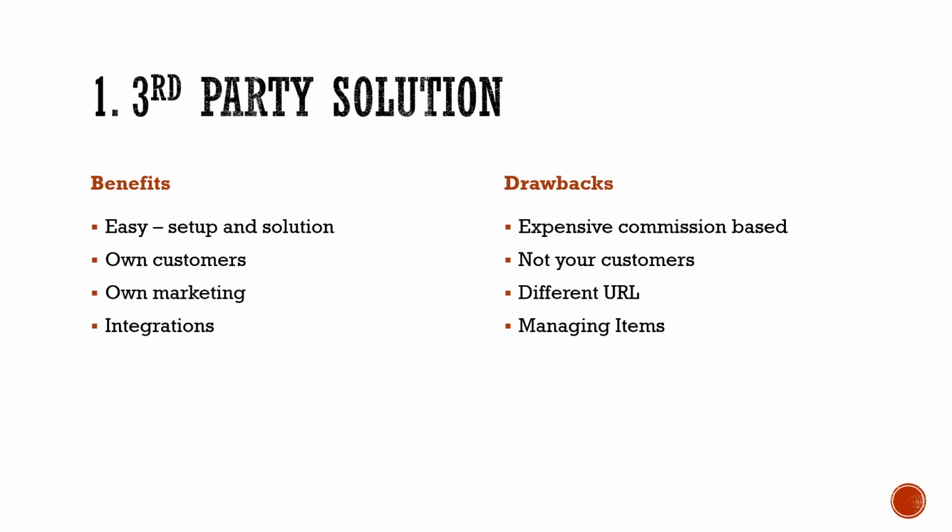It's also a different URL. People are a little bit more used to it these days, but still, when you're on a site and you say, okay, I want to order online, and then it takes you to a different site that usually looks different too, it's a jarring experience.